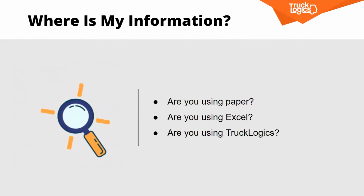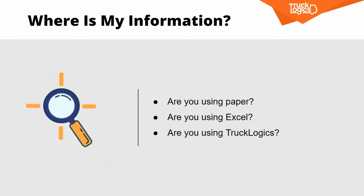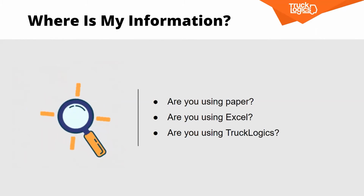You click reports, you click profit and loss report, you define the date range, and you select the units that you would like to pull the profit and loss on. Once that information is on screen, you can then print it out or save it as a PDF and then email that out to whoever needs it.